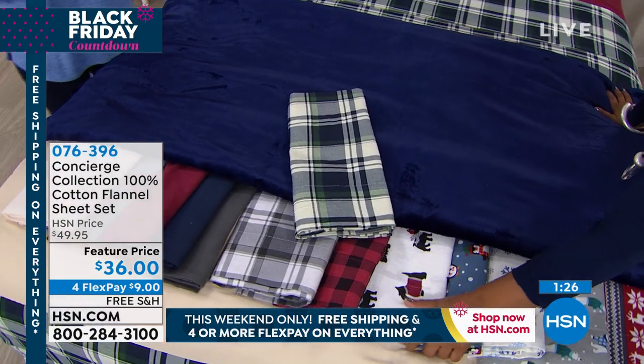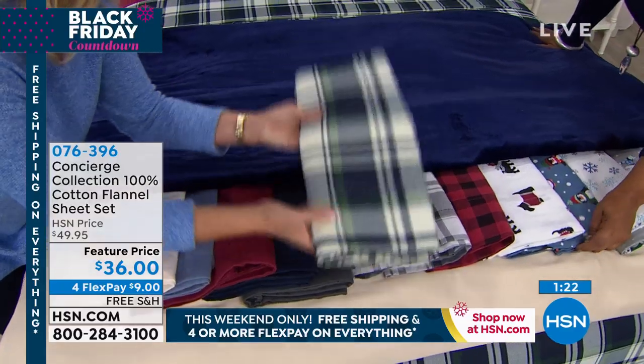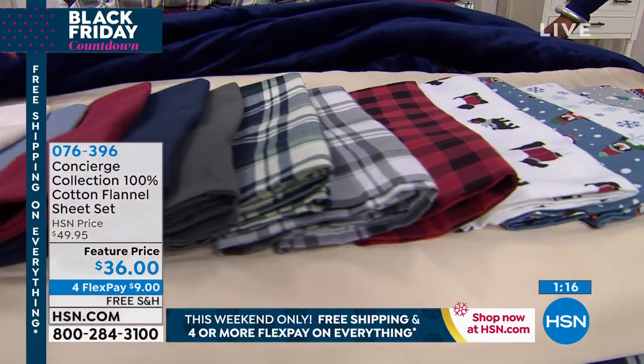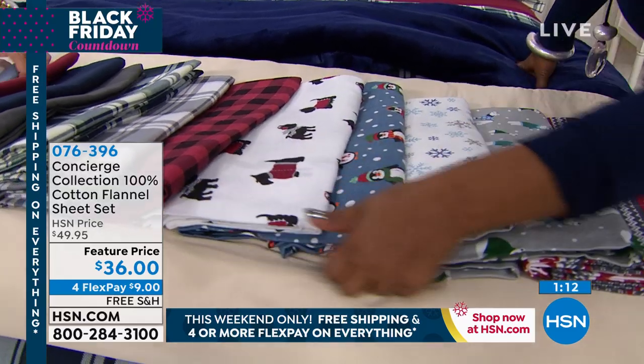And you know, you're talking about a concierge collection. We're known for our basics here at HSN, and it's been a couple years since we brought you flannel sheets. Well, these novelty sheets, everybody's been receiving all your holiday catalogs. Yes, the novelty sheets especially can be very, very pricey. Yes, so they really can.